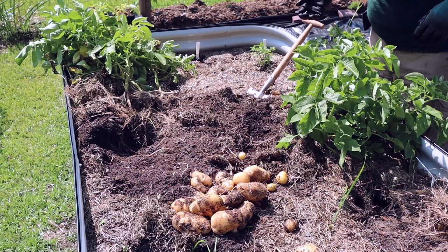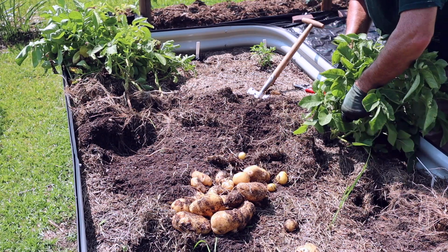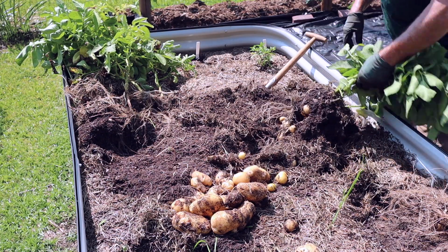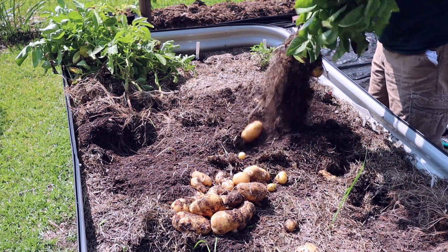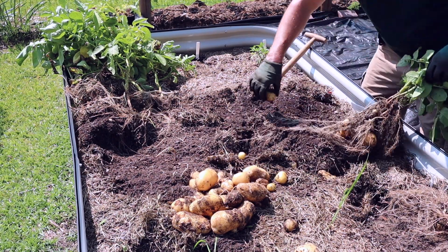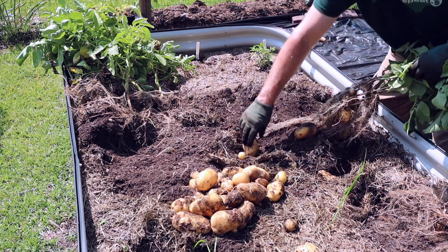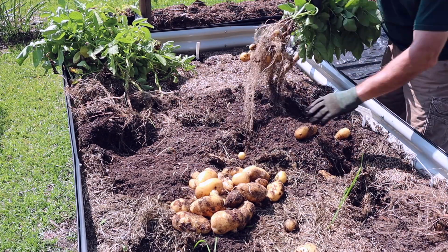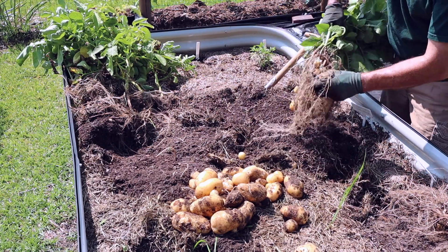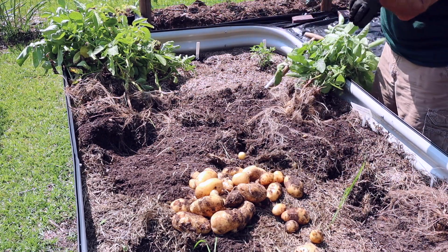Well, I found the ants, so I'm going to see if I can get the rest of this harvested without getting too bit up. Ow.